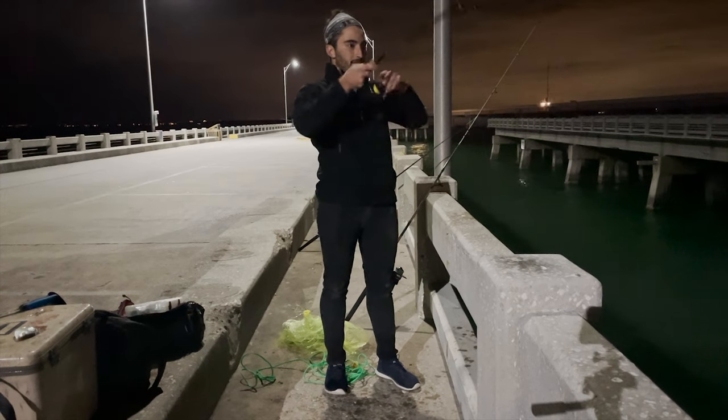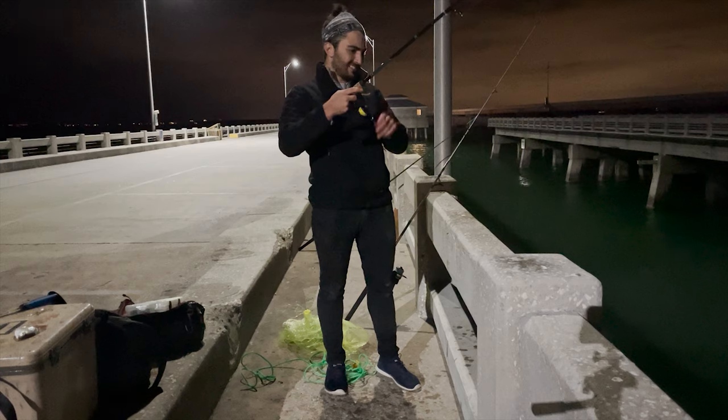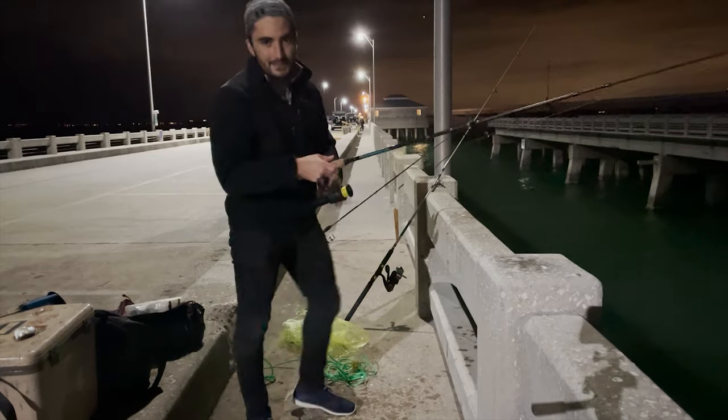Maybe. Do I have one? Maybe. Man, this rod is... Whoa. I do not like using this rod anymore. Maybe that's why I didn't catch a lot of fish before. I mean, it has to do with my skills for sure.